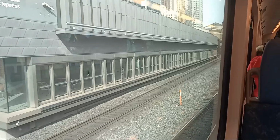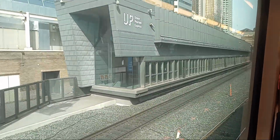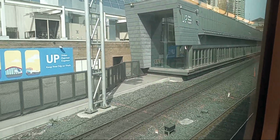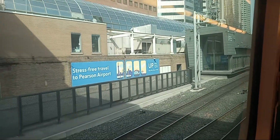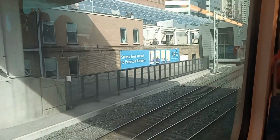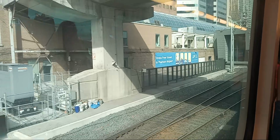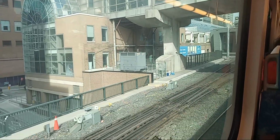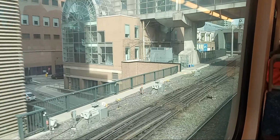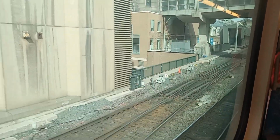Wow. Sweating like a bug here. Look how long we had to walk just to get to that bridge.